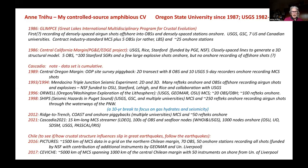And I do want to point out, and this was also a point made by Adrien, that the US data sets are cumulative. So we're just building up better resolution. Prior experiments are much more limited, give you keys on where is most important and what kind of density of information you need. And then we've also had 2 recent experiments in Chile where the objective is to see how crustal structure influences slip and great earthquakes.